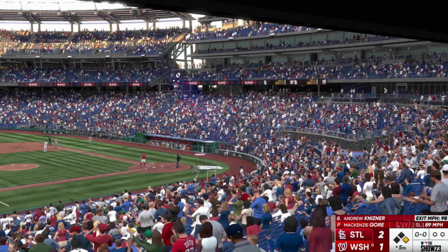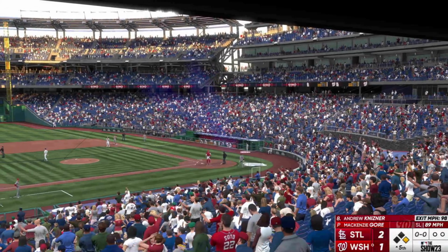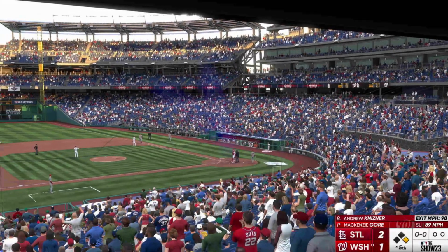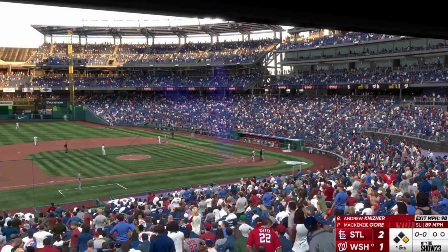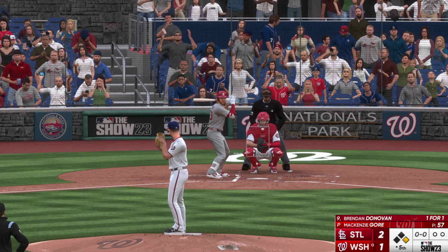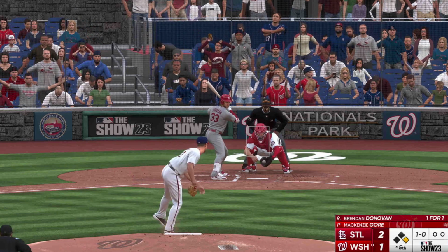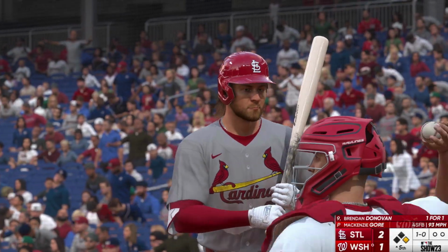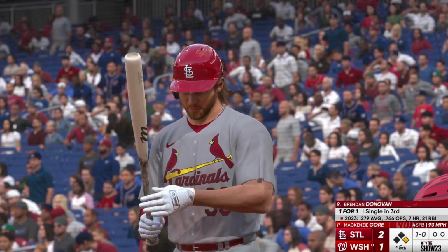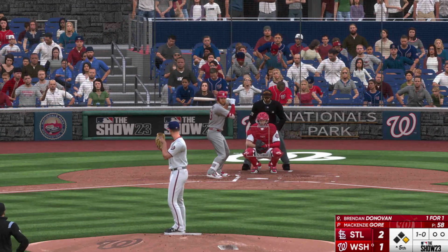Man, he just absolutely turned on that one, ripped it down the line. Nice job of staying in his mechanics. Donovan. And now here is Brendan Donovan. Single to right in his first trip. And a good eye there. Runner at first with no outs here.